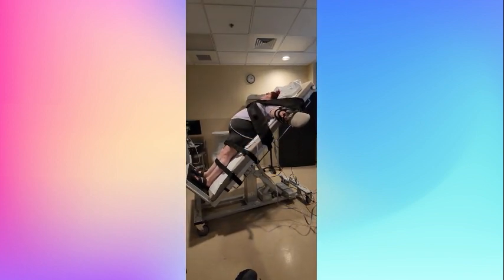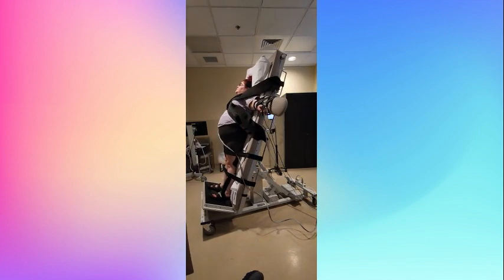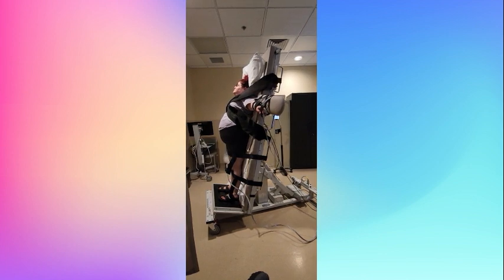And the last test was, of course, the dreaded tilt table test that we only did for 10 minutes instead of 30. Don't ask me why, I don't know. That's just part of their standards.